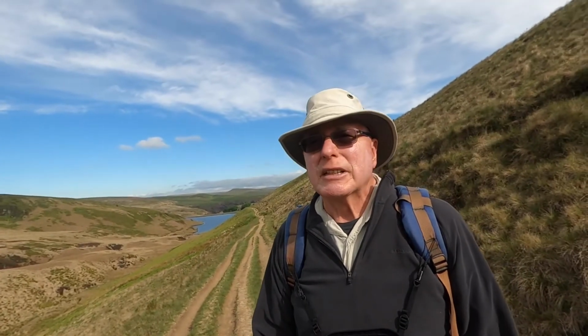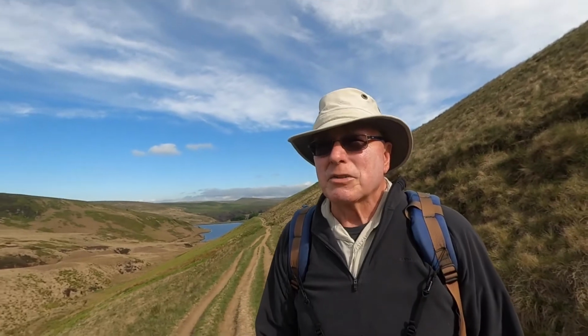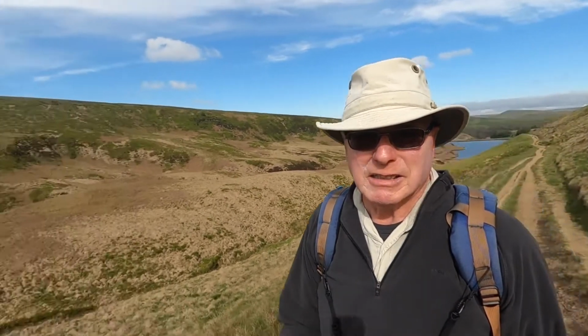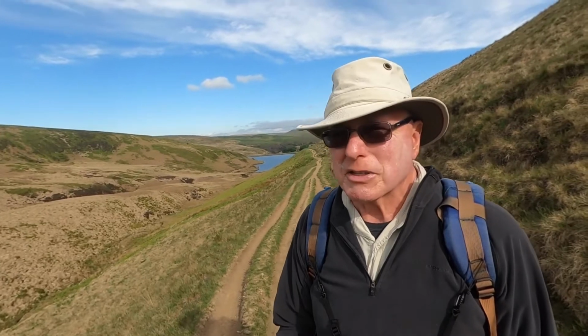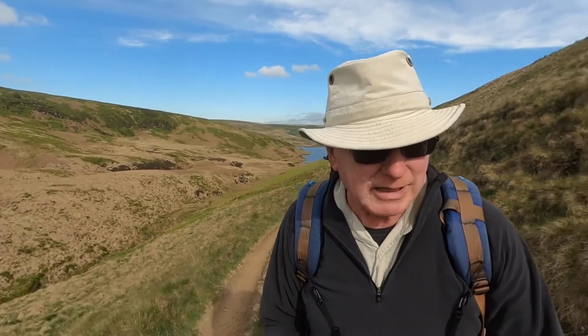So we've done the top reservoir now. I can just see the dam over in that direction. That's Wessenden Head Reservoir. The one behind me is Wessenden Reservoir, and just here you've got an example of why paths get wider.